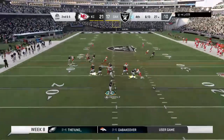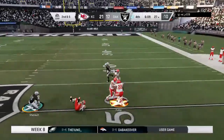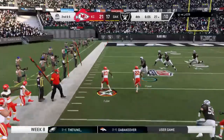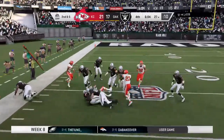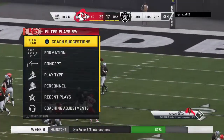On play action, Haskins. Into double coverage, and it's intercepted. Picked off by Kyle Fuller. And a great return here gets this one all the way down to the 26-yard line.